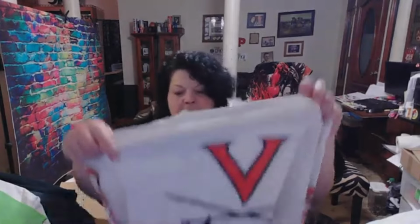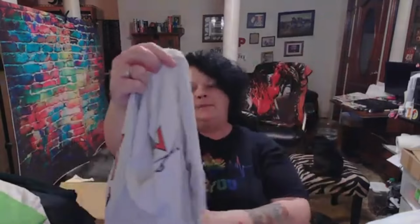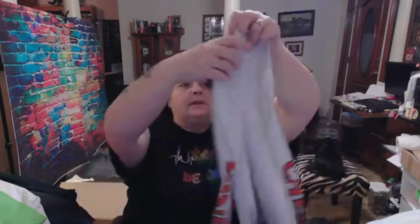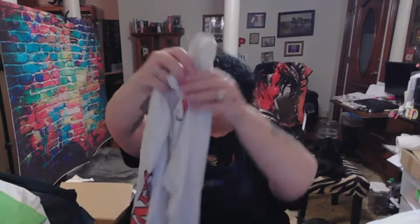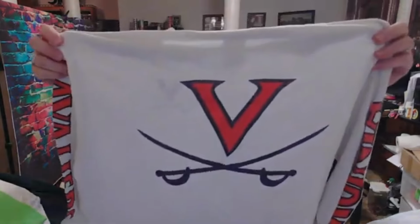And this one is a Delta Pro Weight. It is a V for Cavaliers. Vikings. Oh my gosh, Virginia. Virginia is on that sleeve and Cavaliers is on this sleeve. And it is, I already told you the brand, and double stitch.